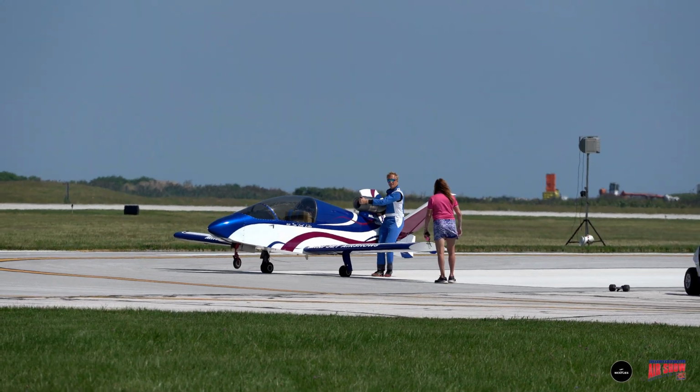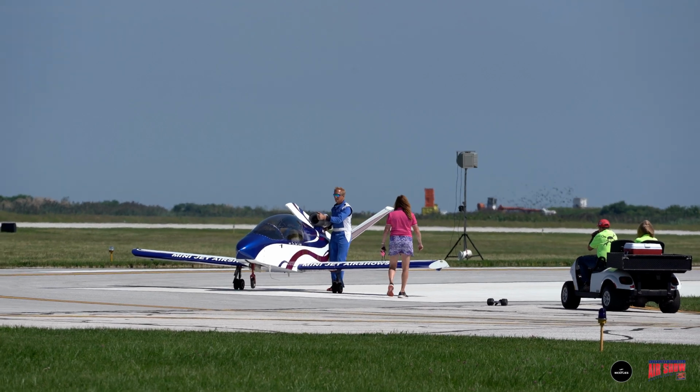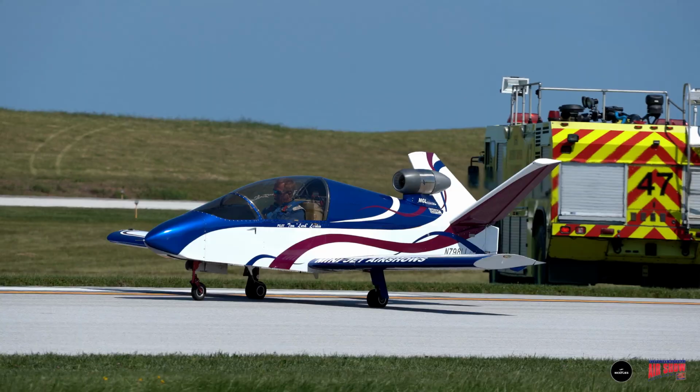Now let's say you can't turn around. You don't have a parallel taxiway. You don't have a runway wide enough to turn around, you just back.